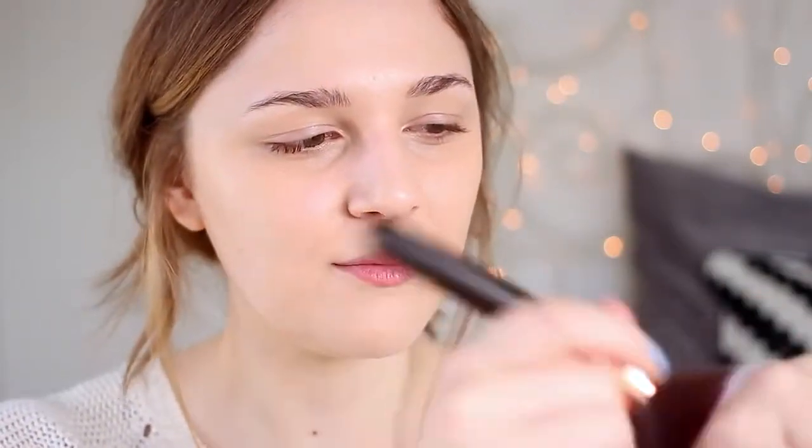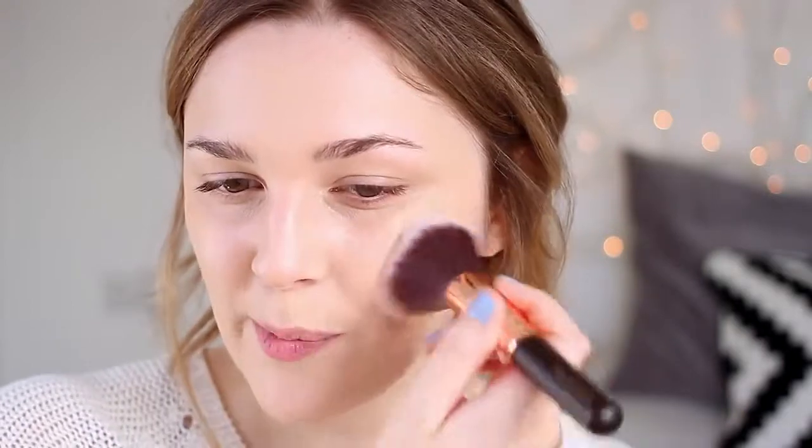So I just kind of take off most of it on the back of my hand and then just sort of press it into my skin, and it really doesn't end up looking like a powder at all. It just makes your skin look airbrushed and really flawless. It does have a very light texture to it though, so it really just lets your skin breathe.